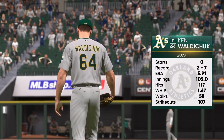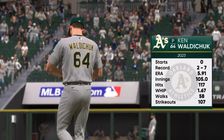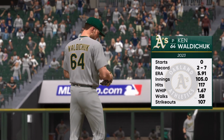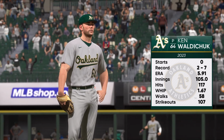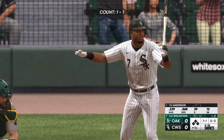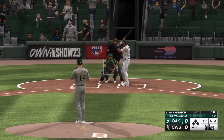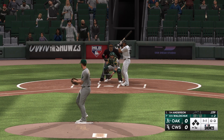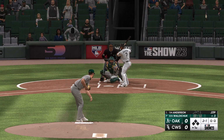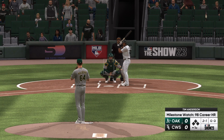Back here on the south side. And on the mound in this one, Ken Waldachuk. Well, he's been a very dependable starter for his club, and what stands out for me is that left-handed hitters have really struggled, batting below 200 against him, and it just tells me they have a hard time tracking the baseball. Maybe it's the release point, maybe it's the motion, but some way, somehow, they've got to figure out a way to pick it up and try to have some success from the left side.